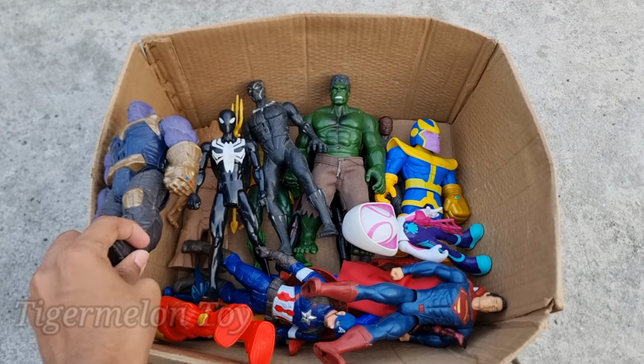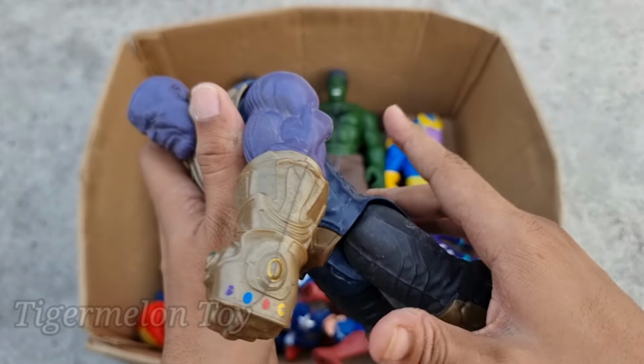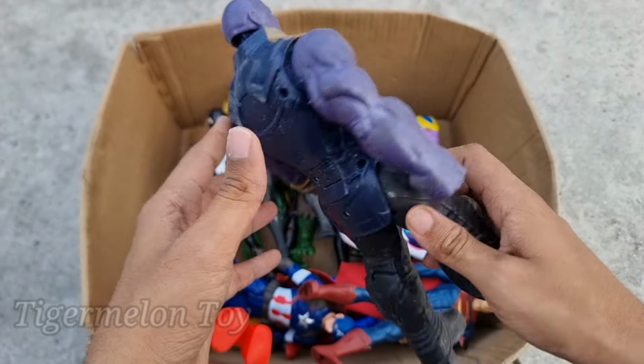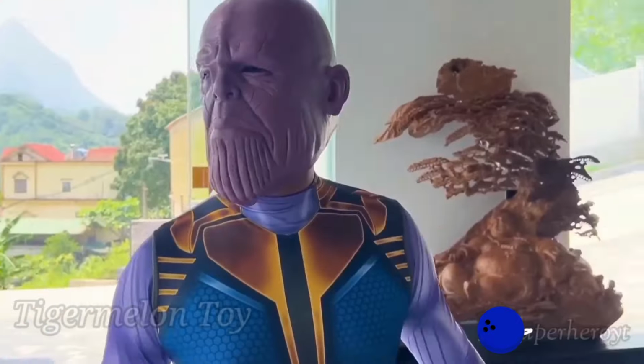Now, who is this one, guys? Oh, guys, look at his very cool purple skin, full of golden gloves and diamonds in his gloves, guys. He's such a rich villain and very strong, a purple monster villain, guys. This is Thanos.